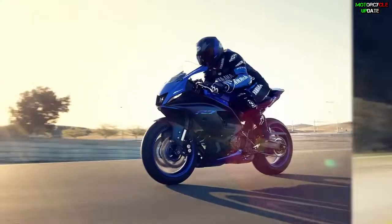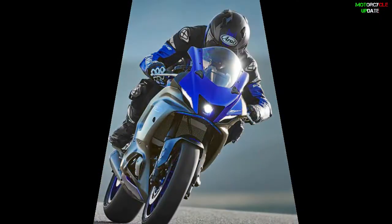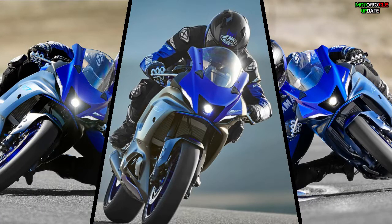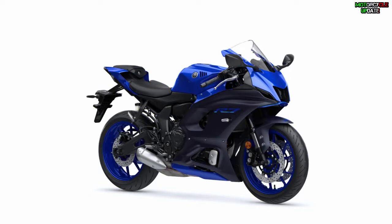ABS. Finally, the price of the Yamaha R7 for the American market is $8,999, and it is available in two colors, including blue and black.